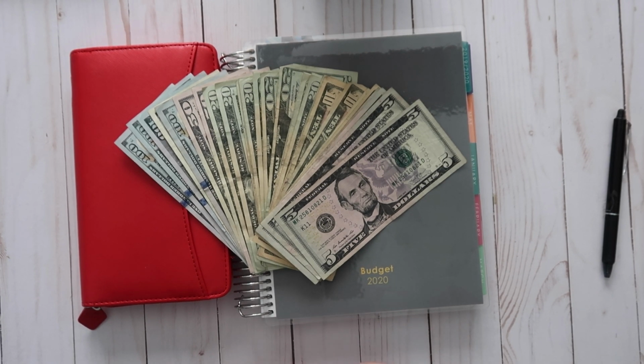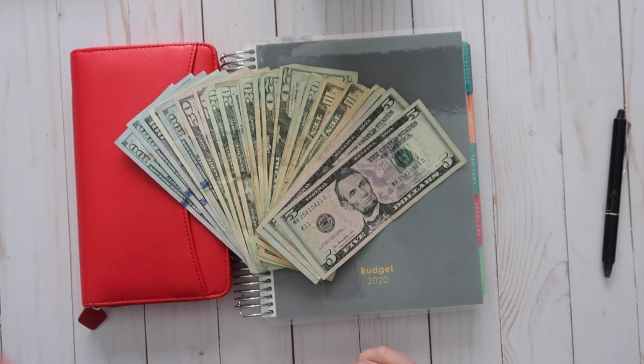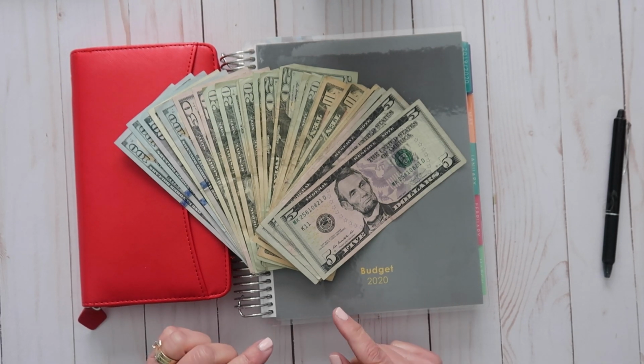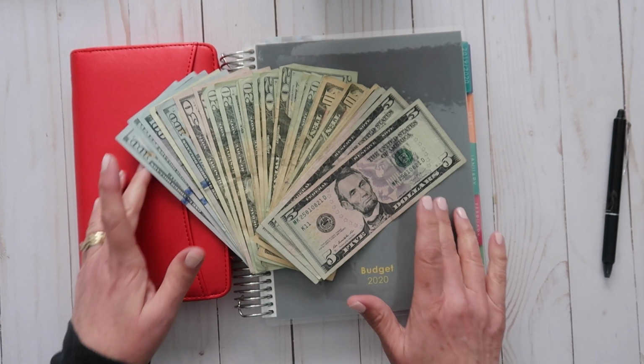Today we're going to be doing our first budget check-in for January. So we are in week 2 of January. When I started this month, I started a little bit early because I was out of money from December, so it's going to be a little bit off. And then we've had some changes with our income this month that I'm going to try to figure out what we're going to do for this month. So we'll go ahead and get started.